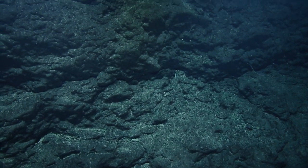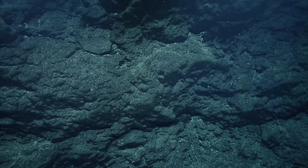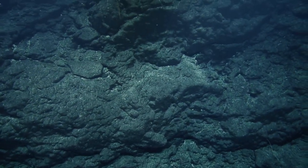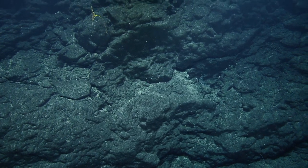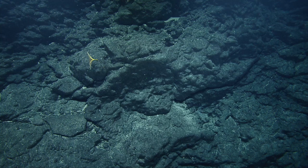I really do think there is a lot of life up there. No, it is. I'm seeing a lot of white dots, and I don't like it. Yeah, it was an overhang. Maybe some sponges. Ooh, big crinoid. Not a sea lily. Yeah, it is.